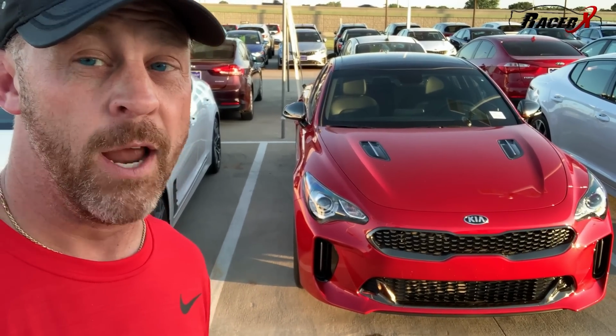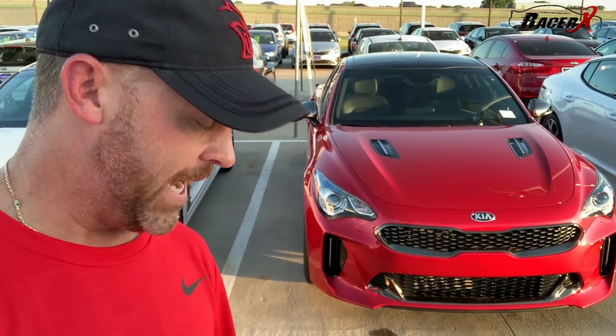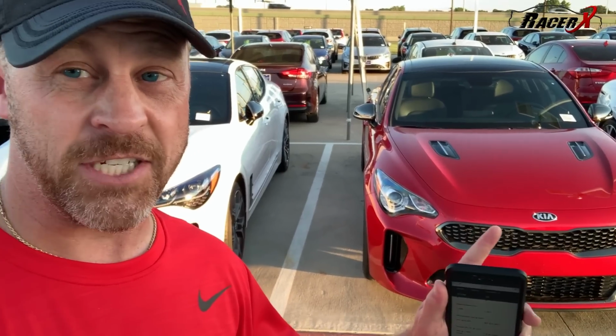The other trim here is actually the GT line, and that is a different engine altogether. That is actually a single turbo 4-cylinder. It's an inline 4, and it puts out 255 horsepower and 260 pound-feet of torque. Like I said, that's the GT line. This is the GT, and they actually have a GT1 and a GT2, which have different interior trim levels and things like that. But these are quick little cars, and there's a pretty big following with the Kia Stinger.